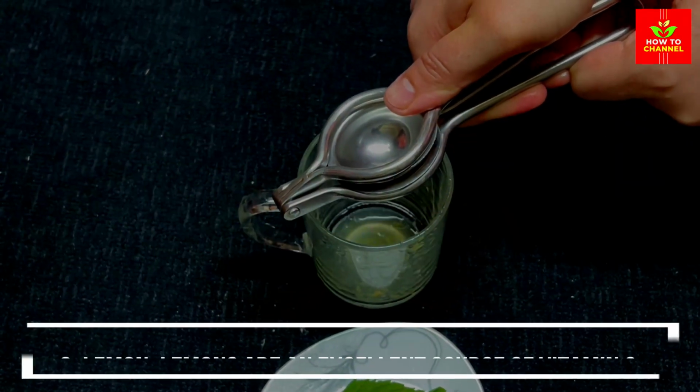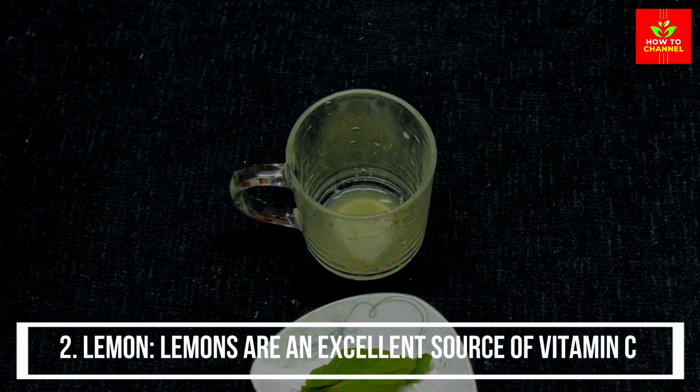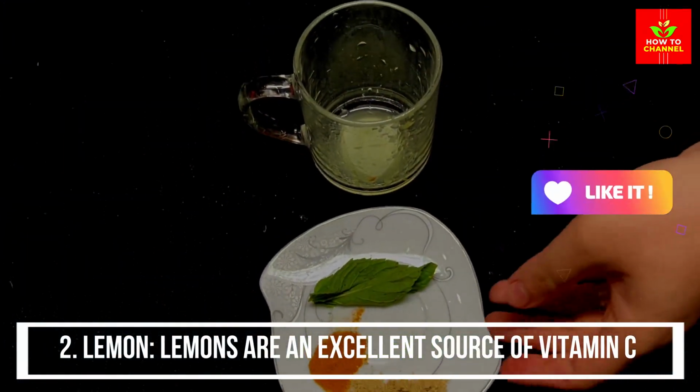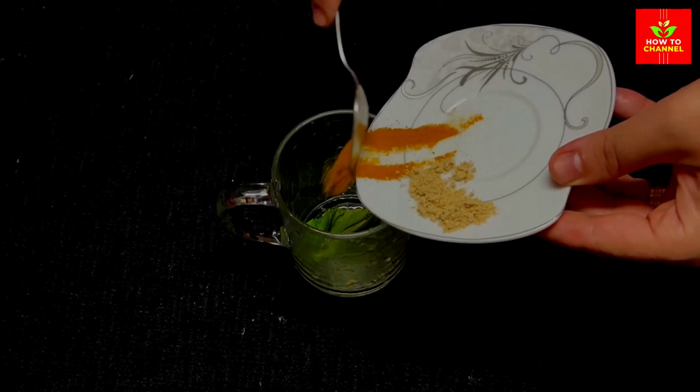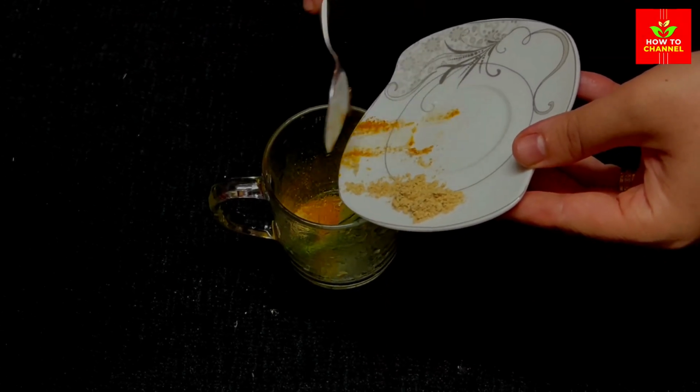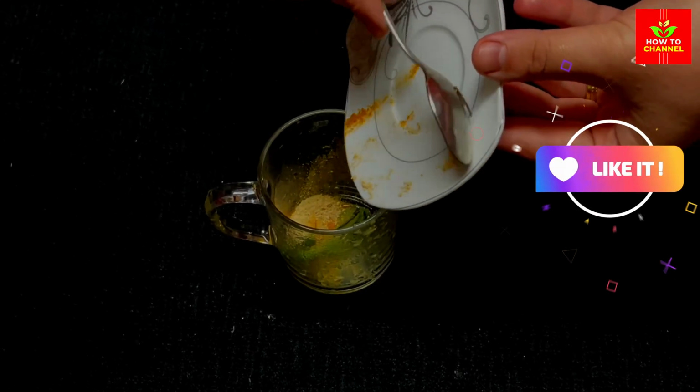2. Lemon. Lemons are an excellent source of vitamin C, which is known for its antioxidant properties. Drinking lemon water may help with hydration, support digestion, and provide a refreshing flavor.